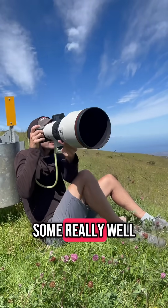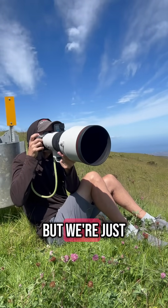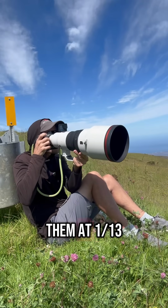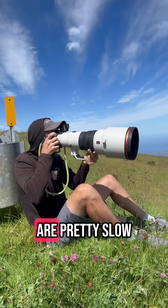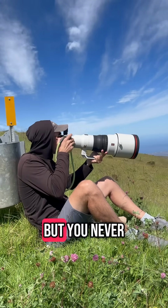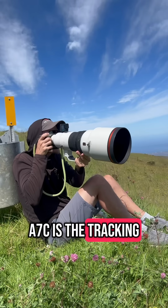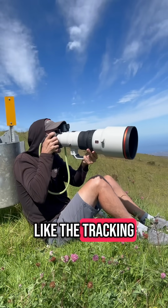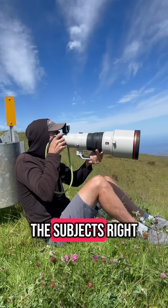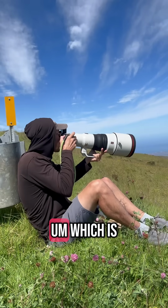So I've got some really, well, these are just kind of slow bikers, but we're just going to see if we can get them at a 13th of a second. I mean, they are pretty slow, but you never know. The cool thing about the A7C is the tracking. So I really like the tracking. It is recognizing the subjects right now as I'm taking photos, which is cool.